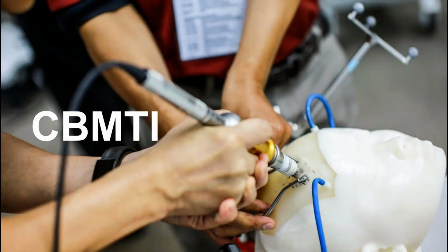So another great example of this application is a case study from the Center of Biomedical Technology and Integration in Malaysia. They have been utilizing Stratasys technologies to take a patient-specific case and develop a curriculum and model for training physicians on neurosurgery and specifically image-guided neurosurgery.